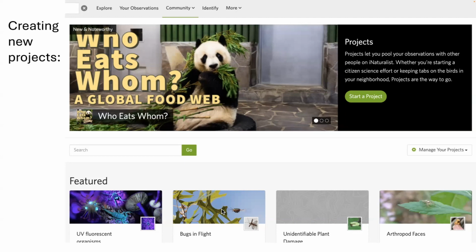Once you go into the community section, you could click on projects, which would take you to this page that shows you all the different projects. Basically, it lets you search for a project. By the way, all the projects that I will show today, the name is right on the slide. So if you're interested in looking at any of these projects or joining them, you simply go to the project screen and then you search for them. You type in the name right here, and it will take you to that project.